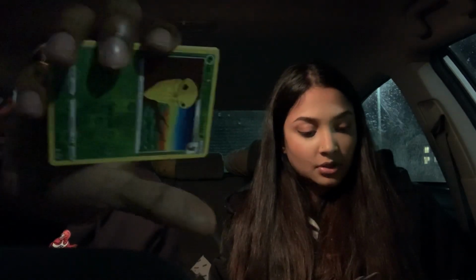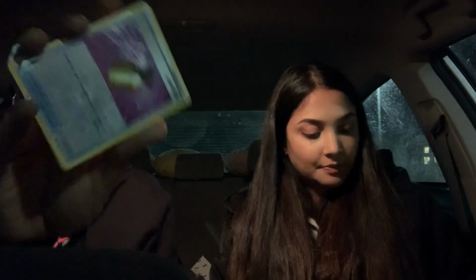So what she got was a Kakuna reverse holo. I don't know what this is from. What thing is this from? A Beedrill reverse holo. Oh, what the hell? A Beedrill was a diamond. And then a Full Heal reverse holo. This is the most trash box. Guys, you're gonna waste your money if you buy this.